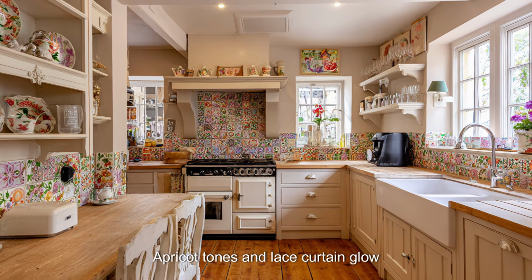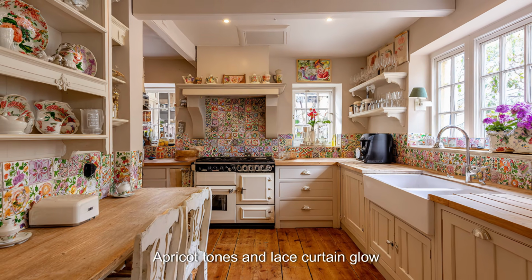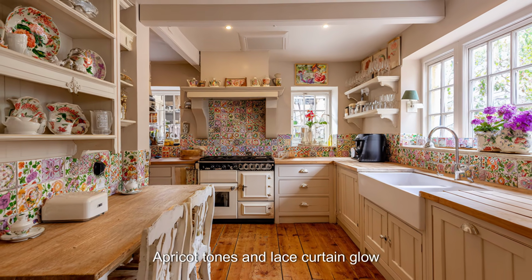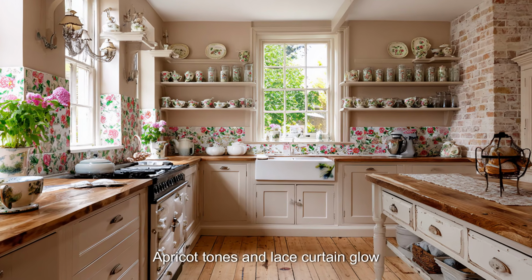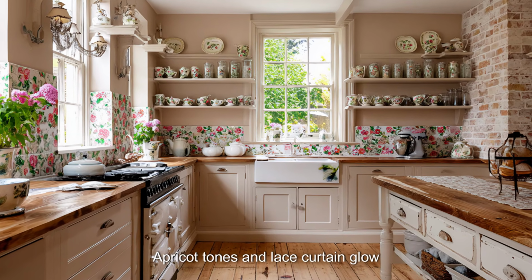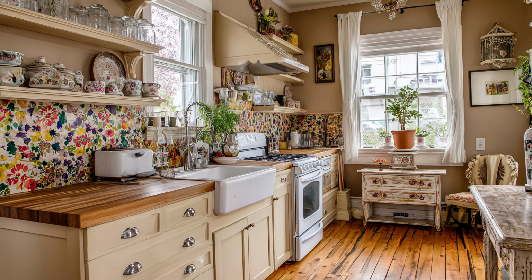The expansive space welcomes with apricot tones and a broad floral tile backsplash. Antique brass handles and oak shelving hold rustic essentials while sunlight dances through lace curtains, cultivating a soft glow that fills the kitchen with gentle country authenticity and heartfelt comfort.